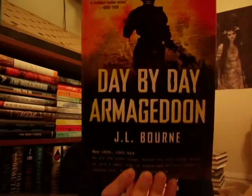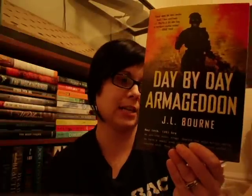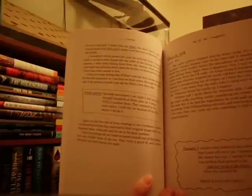So this is the first book in the Day by Day Armageddon series by J.L. Bourne. It's a zombie book, and the other series I want to get to is a zombie series, and that one's actually the Plague of the Dead by Z.A. Recht. And this one's actually written in like journal form, so it's kind of neat. It's not very long. It's actually just under 200 pages. But this had high ratings, so I'm really excited to read it.